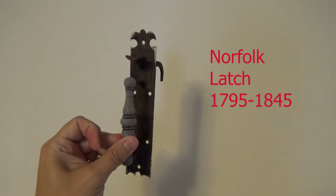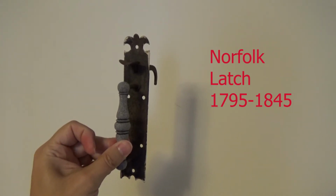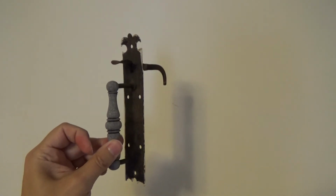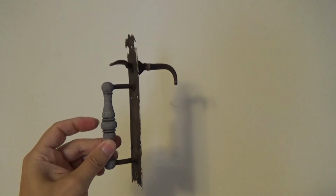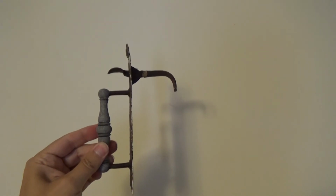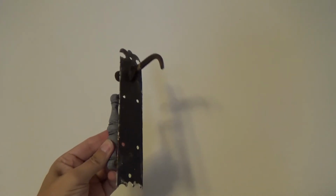Other common shapes are triangular, diamond-shaped, and especially in German areas in Pennsylvania, the cusp can have really ornate designs. The next type of latch was the Norfolk latch, which was in production in the United States from 1795 to 1845. This was a design that actually existed in England in medieval times, and the way you can tell the difference between ones from the early 19th century, this phase, and the earlier phases is that the other ones were dramatically larger. These are remarkably small. You can just fit your hand inside the handle.